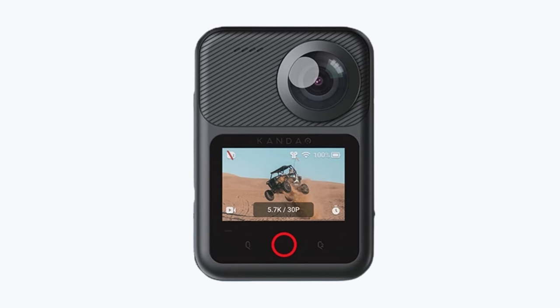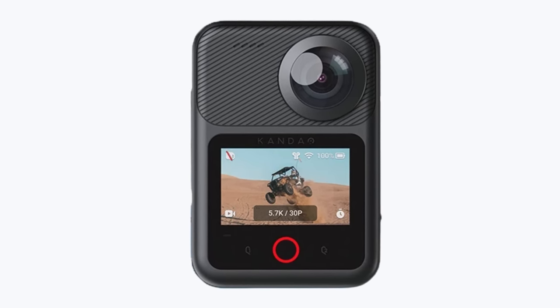The Qcam Ultra is supposed to be an 8K camera. Again, I'm very suspicious, but hopefully they've learned from their previous mistakes and do thorough R&D before releasing a camera.